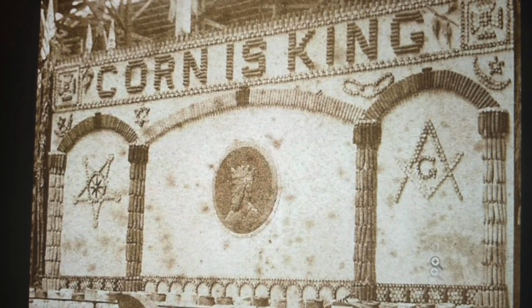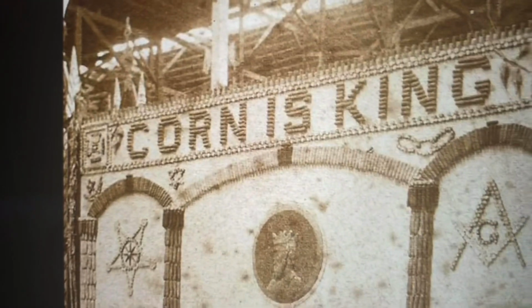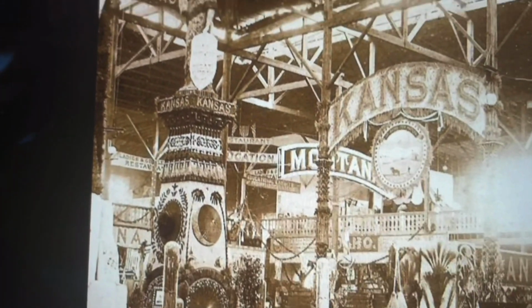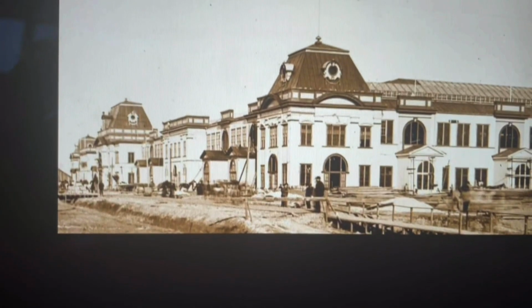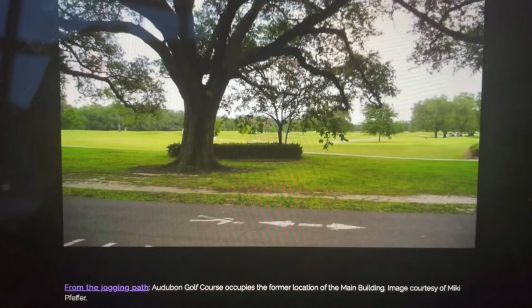And this is just amazing. We see corn is king for the Nebraska building with the Freemason compass, the pentagram, and some king in the middle. This is the Kansas exhibition. It's probably the most elaborate thing Kansas has ever done in its life. Mississippi. Just like all of this. And there wasn't even that many people that went to this event.